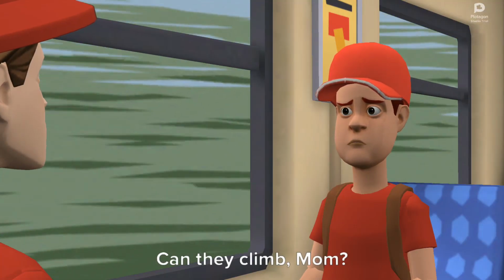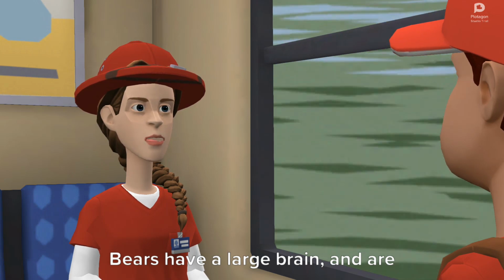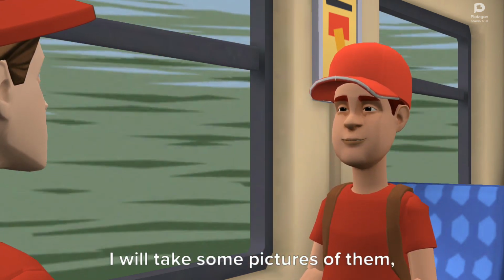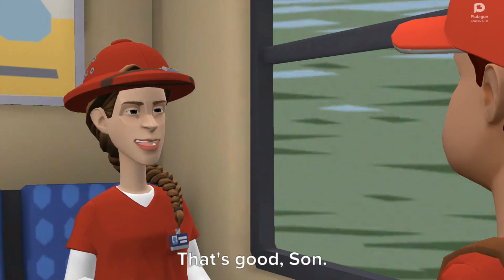Can they climb, Mom? They can climb and swim, son. Bears have a large brain and are one of the more intelligent mammals. That's awesome, Mom. I will take some pictures of them and send the pictures to my classmates. That's good, son.